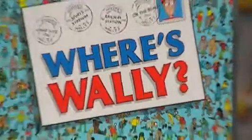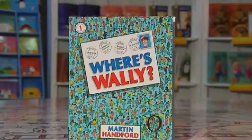I'd say the age range for the book is about 6 upwards, because they are quite intricate and the pictures are quite small and the books are quite big, but from 6 upwards they're very popular. There's also a travel size one. It's a smaller one, so you can take it travelling with you. It's got about 100 different illustrations in it. I think if you're going on holiday it's better to get a few, because after about 3 days you've probably covered them all and just about managed to find Wally in each picture.